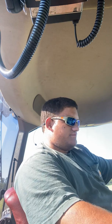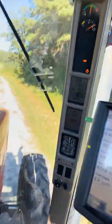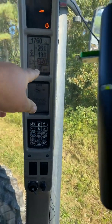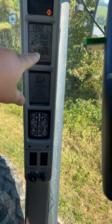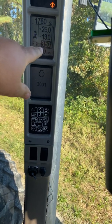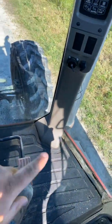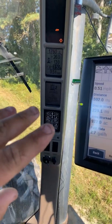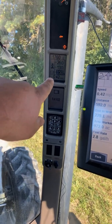Let's show you how this CVT works. Don't worry about that code. You got gear 1, gear 2, gear 3. I have this set at 3.5 miles an hour. 3.5 miles an hour is as fast as it'll go. I can push this pedal all the way down, or push this throttle all the way forward, and it will not go any faster than 3.5 miles an hour. That's the joy of this mower, this tractor.